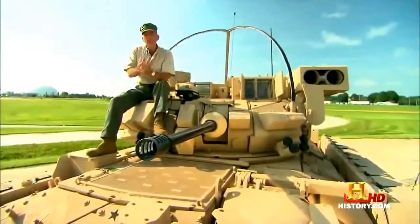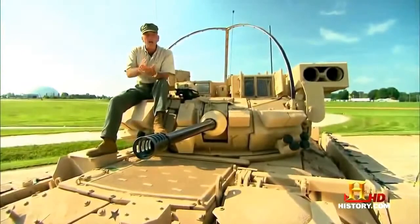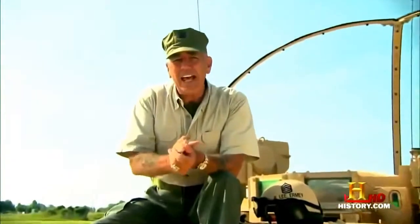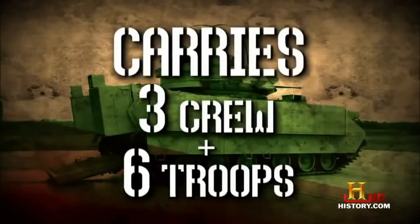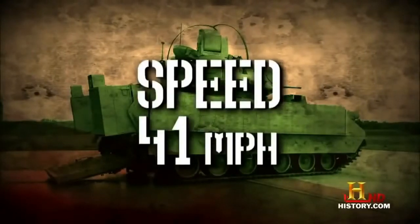The military was looking for an armored vehicle that could carry troops, but also had the speed and firepower to chase down enemy tanks and kill them. Well, their wish came true with the Bradley. 1981, the Bradley carries 3 crew, 6 troops. Speed, 41 miles per hour.